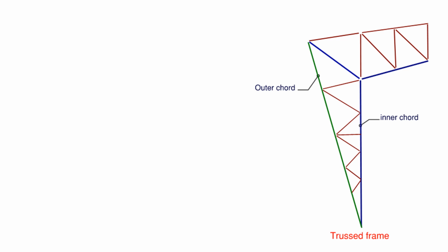Okay, let's start with the basic structural framing to support the roof of the structure. That's how it looks like. I'm calling it a truss frame. It is basically a frame, a cantilever at the top, and an arrangement of members in a triangular shape to transfer the loads generated in the upper cantilever part down to the foundation.